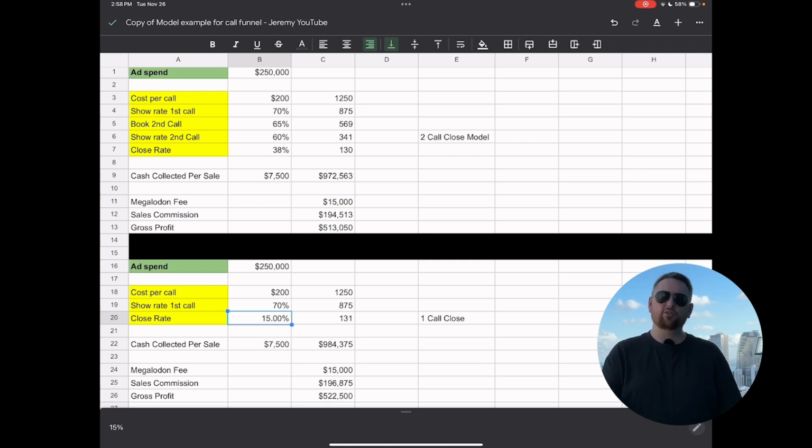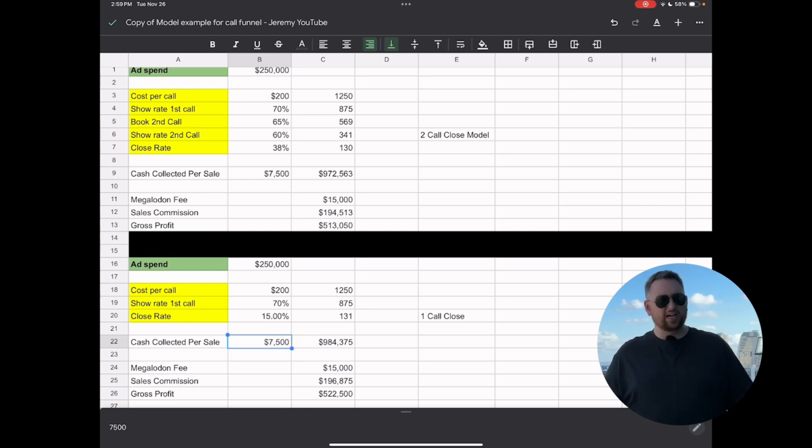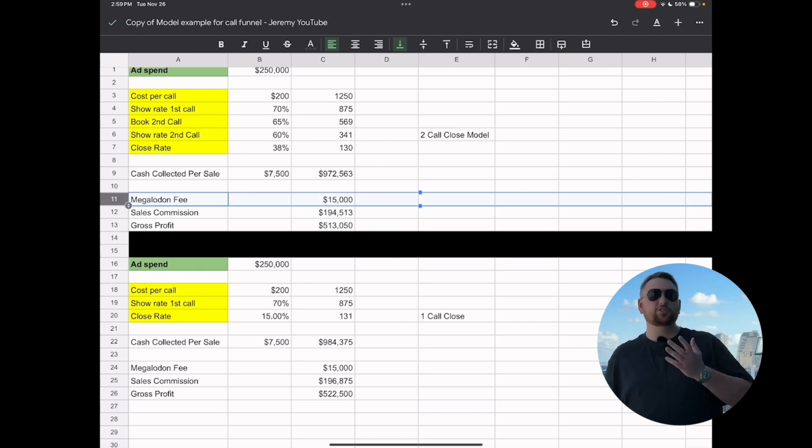1-call closes generally experience a lower close rate because you're trying to go for a 1-call close. Very simple. The same cash collected on average at the $7,500. And in this case, for the additional expenses that we factored out, you see here where it says Megalodon fee. My agency's name is Megalodon Marketing. On average, we take $15,000 a month in a recurring retainer.